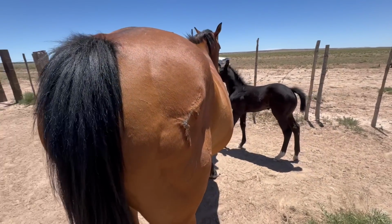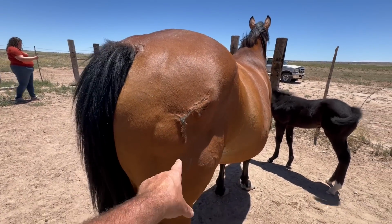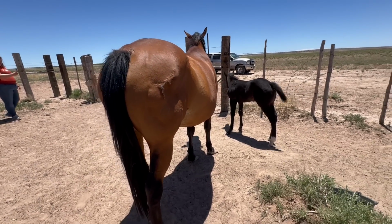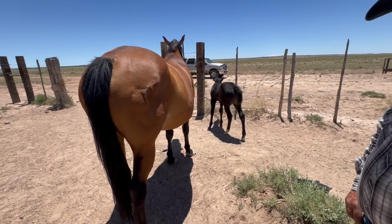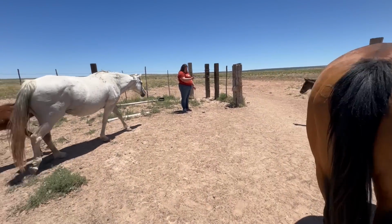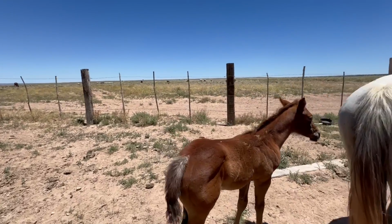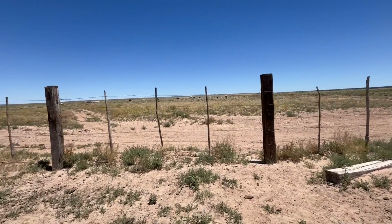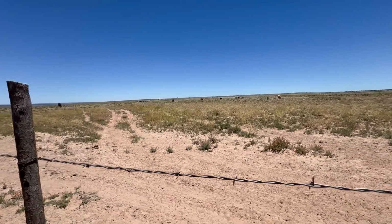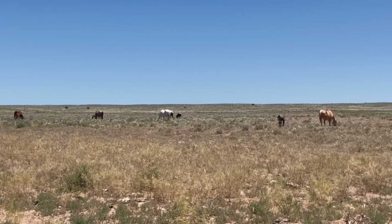So this mare got hit by a train, and it's healed up really nice, but if you're wondering what that scar is from. But man, she sure is, is that her black baby right there? That is. Man, beautiful. And I love seeing them head out to pasture too, just out on this native land. It raises some tough horses, and they sure look beautiful.